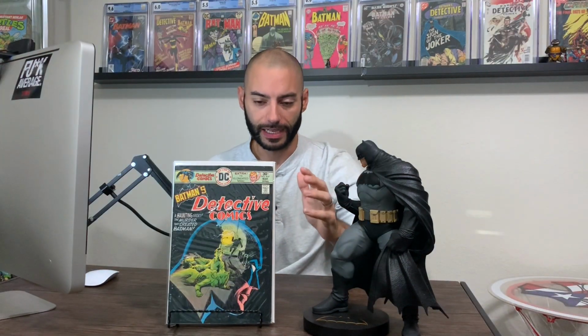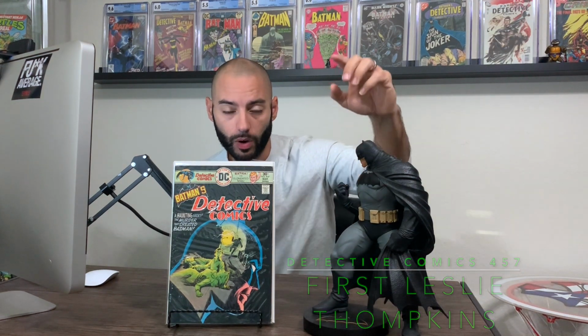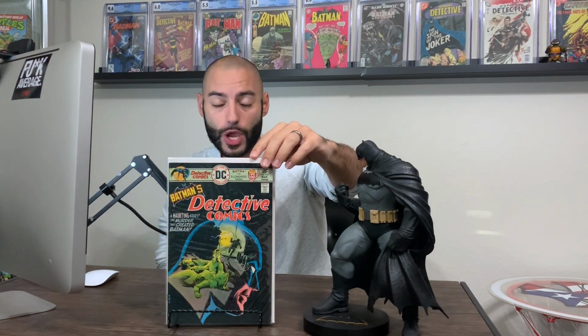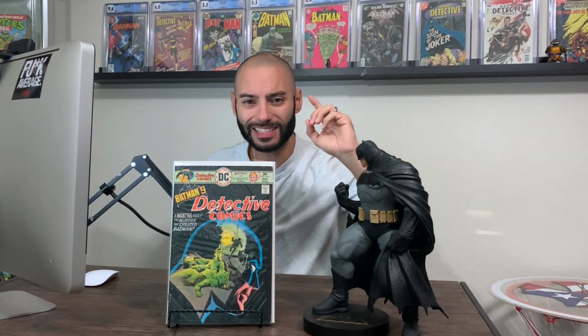Let's get into the last book. Last book I got for you guys. Now this is going to be the more expensive of the 5 books, yet still a cheap book that can be had for less than $10. That is going to be Detective Comics issue 457. Now, what's important about 457? Number one, I think the cover is dope. But this is the first appearance of Leslie Thompkins.